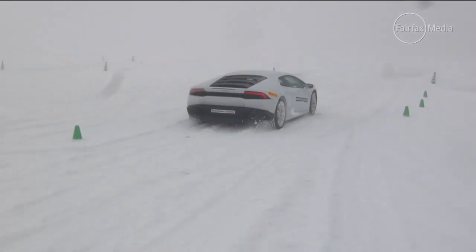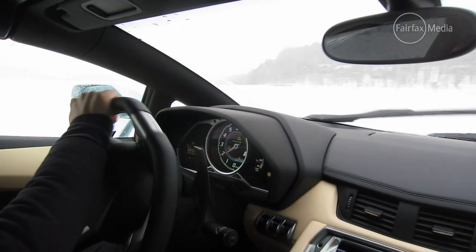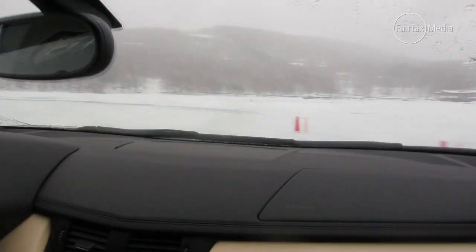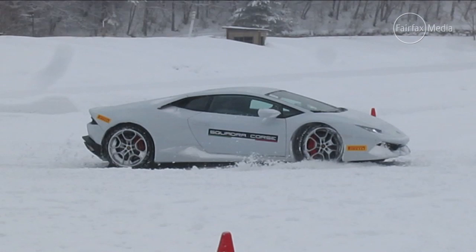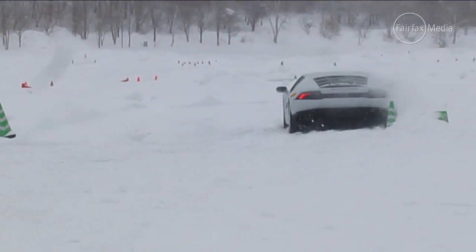Most of the day is spent on the long circuit that takes up a huge part of the lake, starting with a passenger lap to see how our instructor does it. And now it's our turn. As you can see, some of us made it look more difficult than others. Disappearing into your own icy spray was a depressingly common end result.